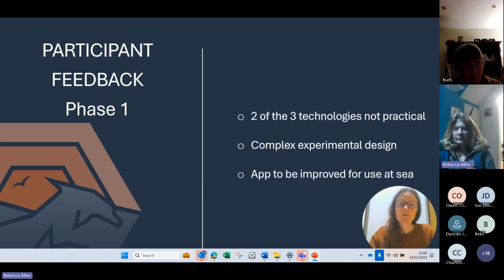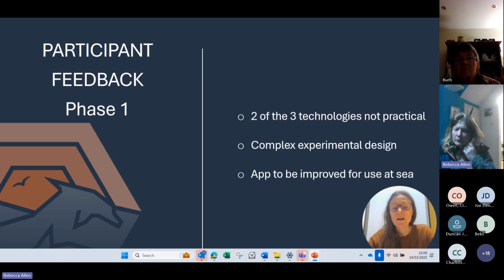Throughout the trial, we collected feedback from the participants. And interestingly, 2 of the technologies were not fit for purpose, according to the skippers. One of them was, unfortunately, the lights, which showed a lot of potential because we had no bycatch when lights were used, but because they were not fit for purpose, there was no point. They're not useful for the skippers, they're not practical. And the other one was one of the 2 brands of pingers that we tested. It was breaking a lot. It didn't survive the actual fishing operation, which can be quite harsh.